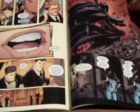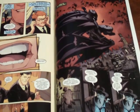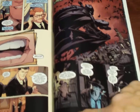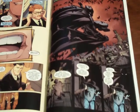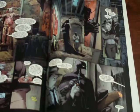Writing is fantastic. Me personally, I never get tired of Batman covered with bats. Awesome. And of course, I don't need to say who this is. It's great to see him. Again, still looking unhealthy, but very much a younger version of himself.